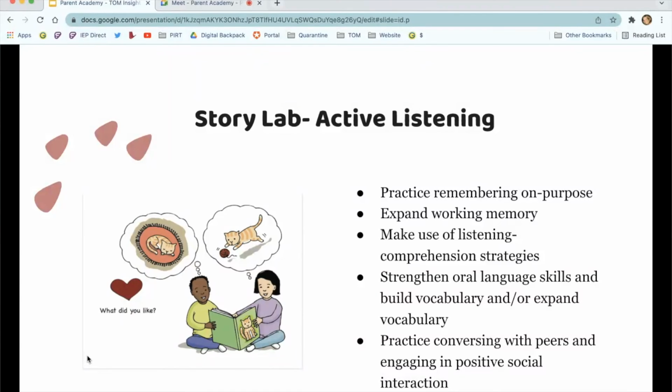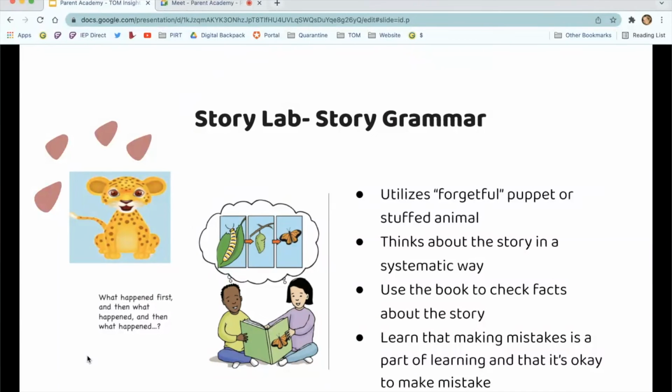Active listening is important because it helps preschoolers and children to remember and reflect on a story. And it helps them to start discussing their opinions. They understand that this is an opinion, that not everybody is the same. They have different ideas. So the other story lab that we are going to discuss today is story grammar.